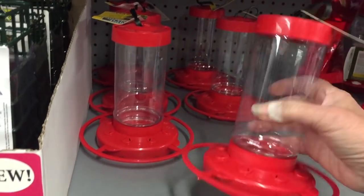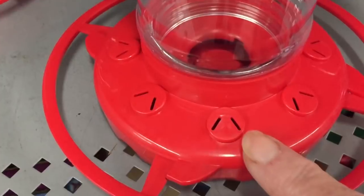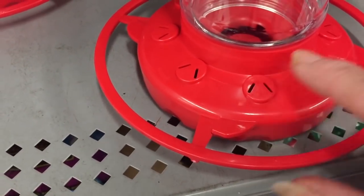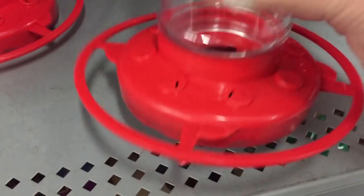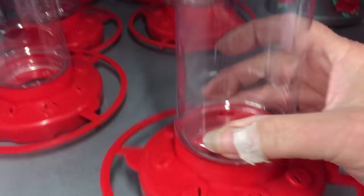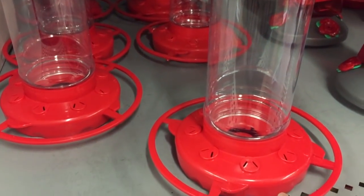But I like simple. This is actually perfect. Look at this. There are 2 holes there. Let me see if I can get the camera to get it. There we go. There are 2 holes here, which means 2 birds can sit here and feed. This feeder can feed up to 16 birds. That works perfect for me. It may not be that big, but that's okay because eventually they wear out and they'll break. But this will feed 16 birds.